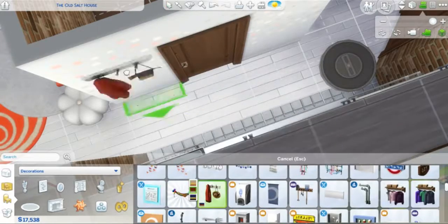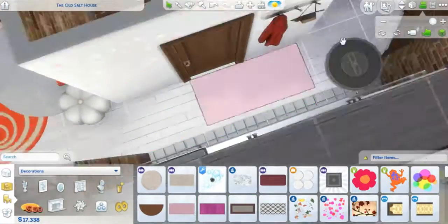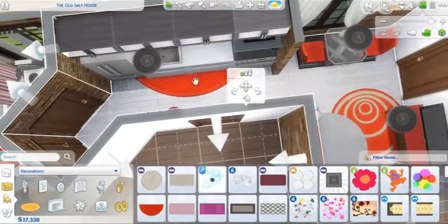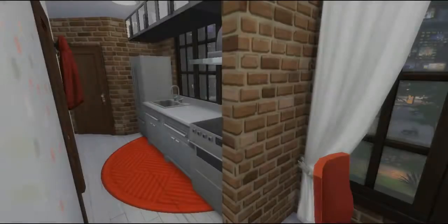Anyway, we are almost coming up to the ending. I think we're just putting in a few more decorations here and there. I couldn't do much with the kitchen just because I need the counter space, so I couldn't put any items on there. I just chucked a couple of wall decorations up, and that's about it. But yeah, here are the screenshots, guys.